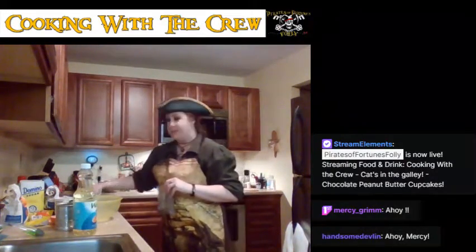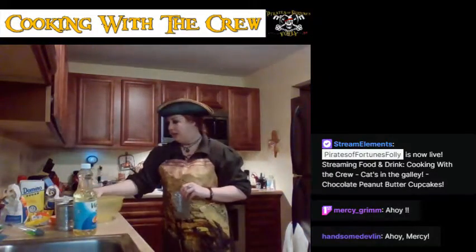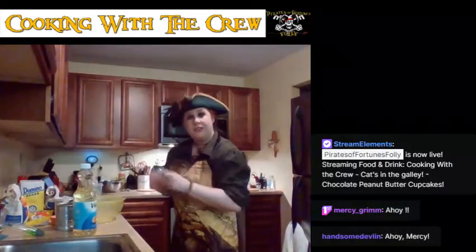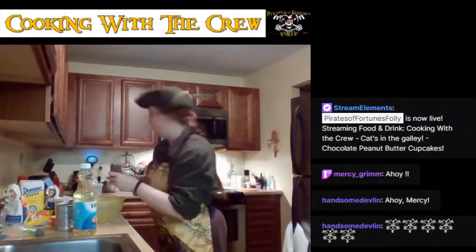You know what's nice about having extra cupcake trays laying around is that when you have an egg that's about to go into this medium bowl here, and you don't want it to roll off the counter and onto the floor and make a mess in the galley, you just place it right in one of the empty holes. That egg's not going anywhere, is it? It's not, let me tell you.